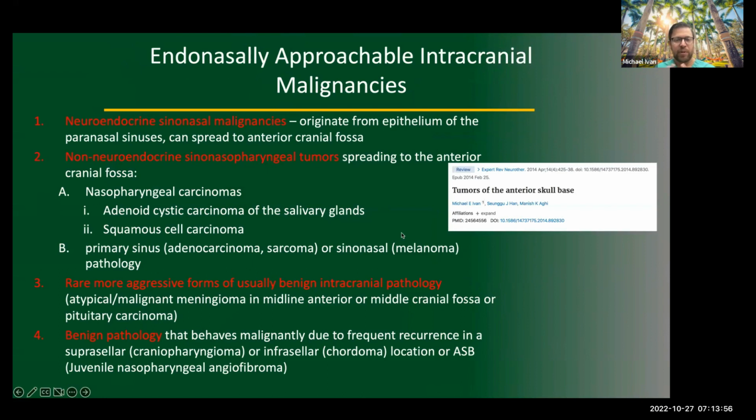When I think about these pathologies, though, I try to group them because some of them are pretty obscure and rare. And so I like to group them into major categories, and that helps me understand what the different differentials could be. So we have neuroendocrine sinonasal malignancies, which really originate from the epithelium and the paranasal sinuses. And then we have the non-neuroendocrine ones. And these are things like nasopharyngeal carcinomas, adenoid cystic carcinoma, squamous cell, and primary sinus tumors like adenocarcinoma and sarcomas.